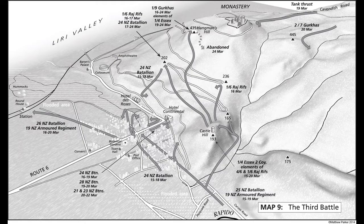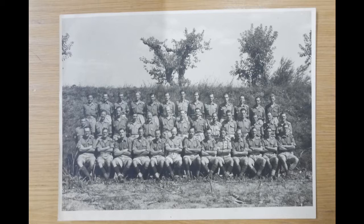The Essex men came largely from the East End of London. The East Enders had signed up well before the war began, largely volunteers with a great sense of comradeship. They were rural people, fishermen.